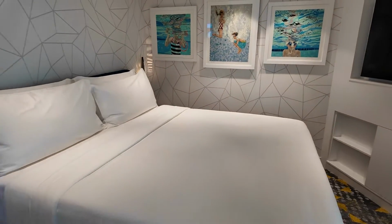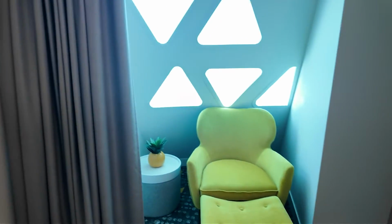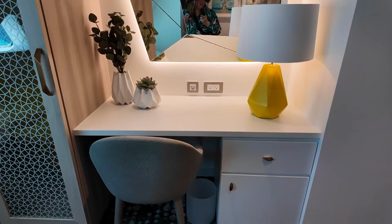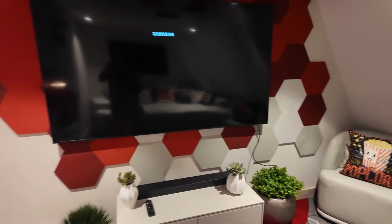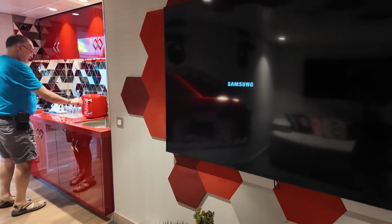This is lovely. Very spacious. You have a flat screen TV, a little sitting area right here, a closet, and then a desk. So over here is kind of like a movie media room. Super cute. Look at this huge TV. Wow, that's pretty cool. And then you have a little bar area there to have a drink.